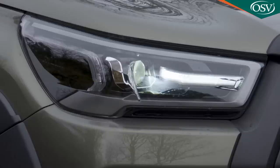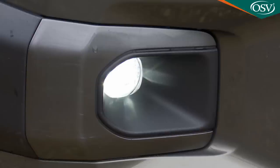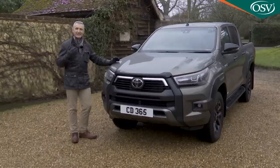Full LED headlights now feature further up the range, and further down, restyled fog lights sit in this revised bumper and are supposed to reinforce the solid, stable stance.